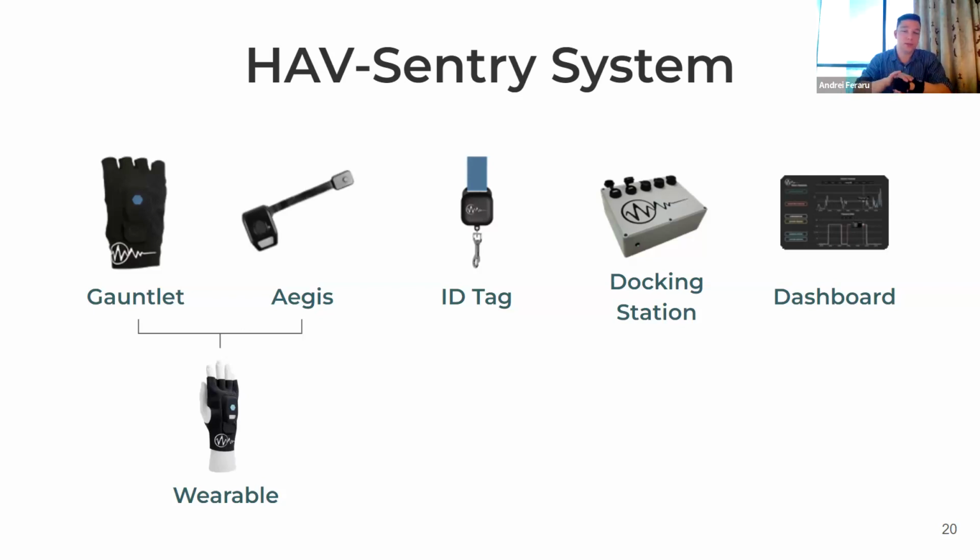You have to scan in the morning as soon as you start your shift. You start measuring straight away, and then you go do your work. You don't have to carry the ID tag with you. You can leave it in your locker, or you can take it with you if you want. And then at the end of the shift, you would come back to the docking station, plug the gauntlet in, and that's the end of your process as the operator. And then the process of formulating control measures would start if you are overexposed.